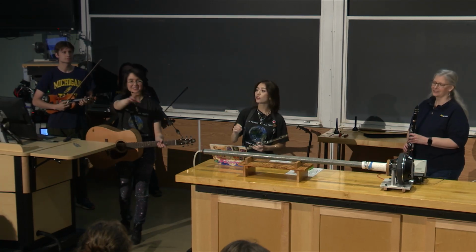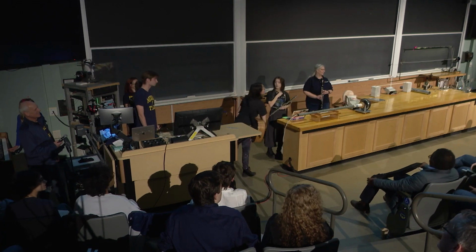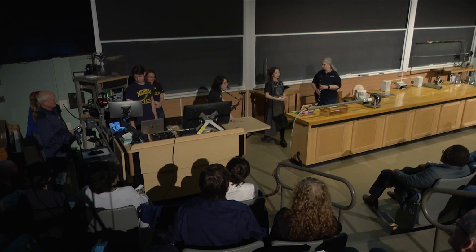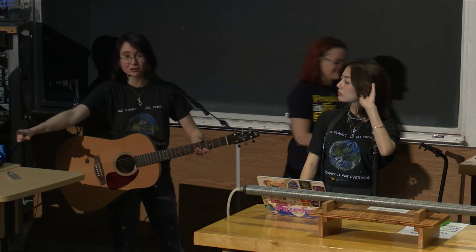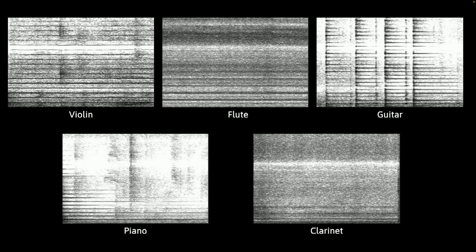I heard overtones. I saw a hand over there. Harmonics. Different frequencies, yes, exactly. So when we play our instruments, we don't just get one tone, right? We don't get pure tones, we get a combination of tones. So we have a pure tone and, as someone mentioned, the harmonics. So actually, let me show you, there we go. Here's just pictures of what these spectra actually look like. And so you can see that all the different instruments have lines that are kind of all multiples of each other.